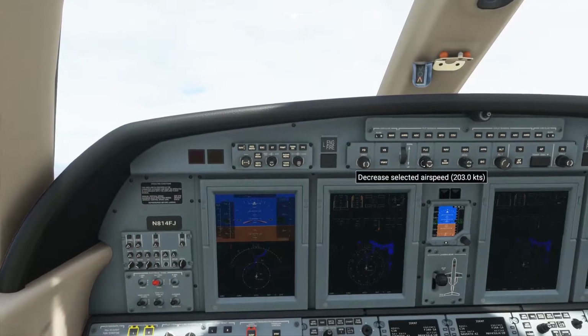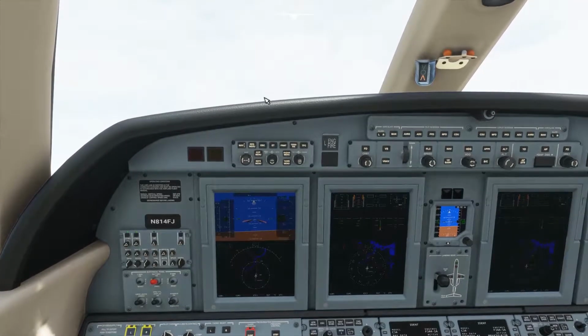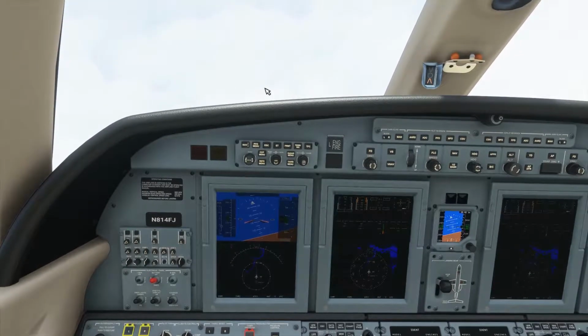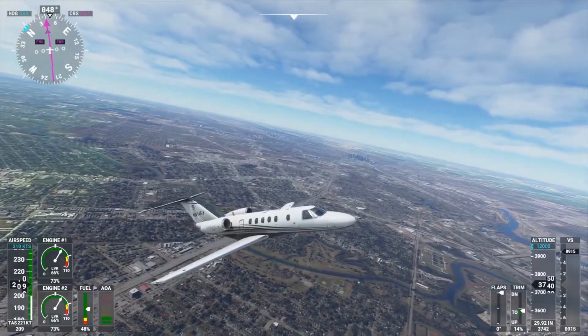And let's cut our speed back to like, we'll do 210 maybe. Let's hit nav and turn on course. Like I said, we are not going to worry about ATC in this trip. All right, let's hop out and look around a little bit since we've got everything situated and going. And there is beautiful downtown Houston off in the distance.